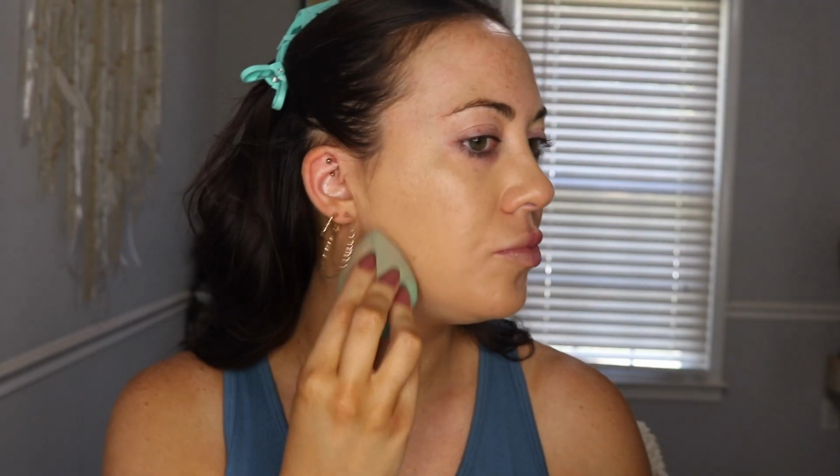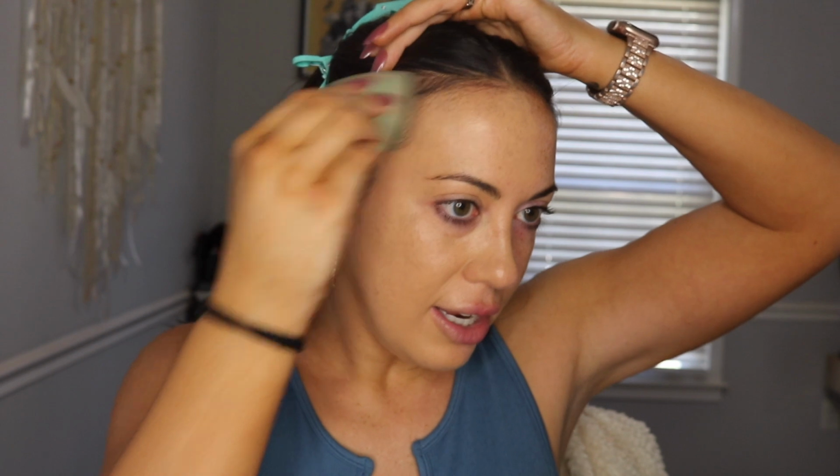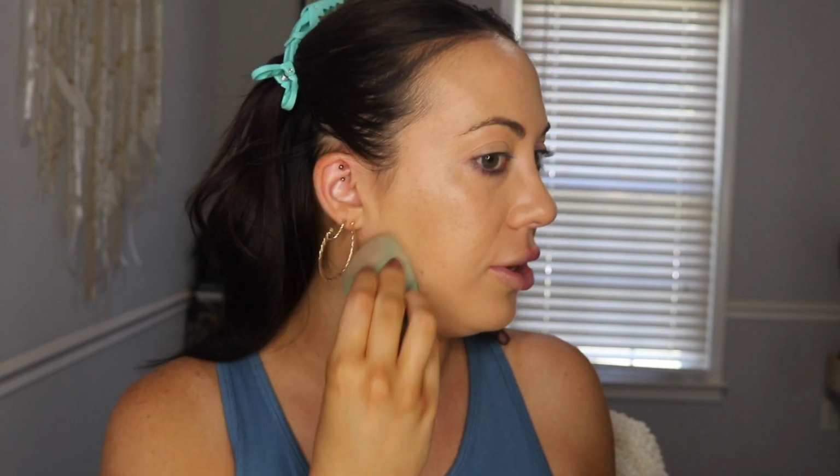If I'm looking down, it's because I have my screen down here so I can see what it looks like. The shade is a pretty good match for me. It might just be a shade too dark, barely, but I will make that work with concealer and everything. But first impressions, it's really pretty. Is it earth-shattering yet? No, but it is really pretty.